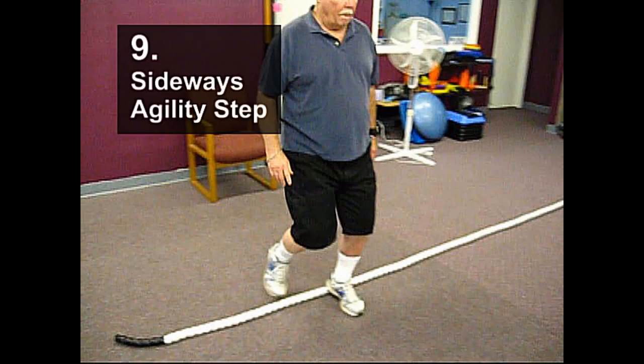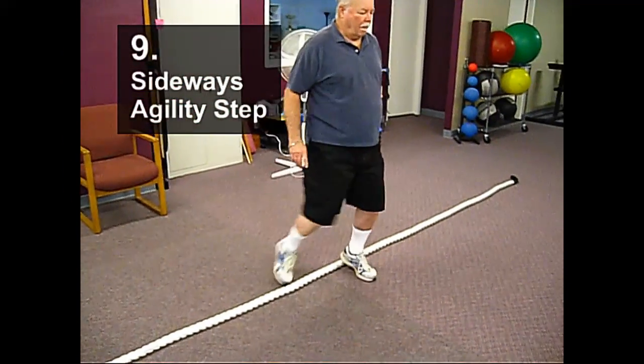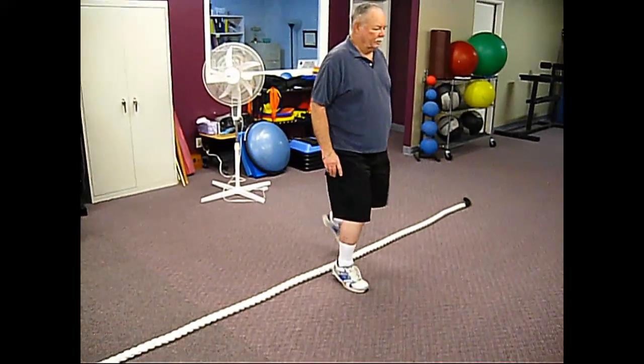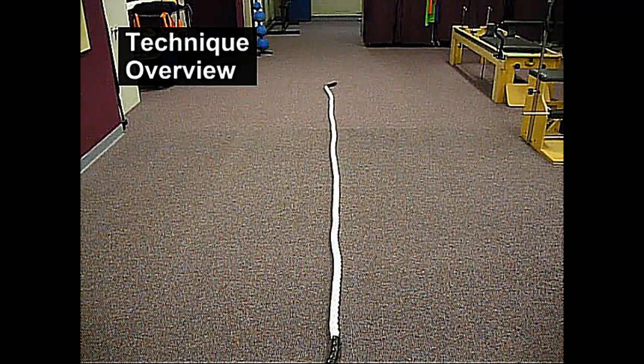Exercise 9 is called a sideways agility step, and this one not only helps you to lift your feet more effectively and negotiate obstacles, but it also improves your coordination and your ability to move fluidly in a sideways direction. For this exercise, once again, lay down a rope or something similar that you can use to step over.